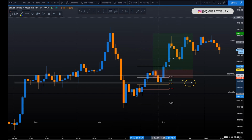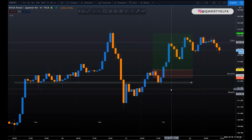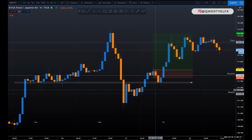So overall yesterday, I am still up for the day. The second trade is still running, but I just wanted to go through my loss for yesterday and how it was managed. I didn't manage to cut anything because I wanted to hold this position for 56 pips all the way to the top as a swing trade. Unfortunately, when I was off the charts, this came down and hit my stop loss. So it is what it is.